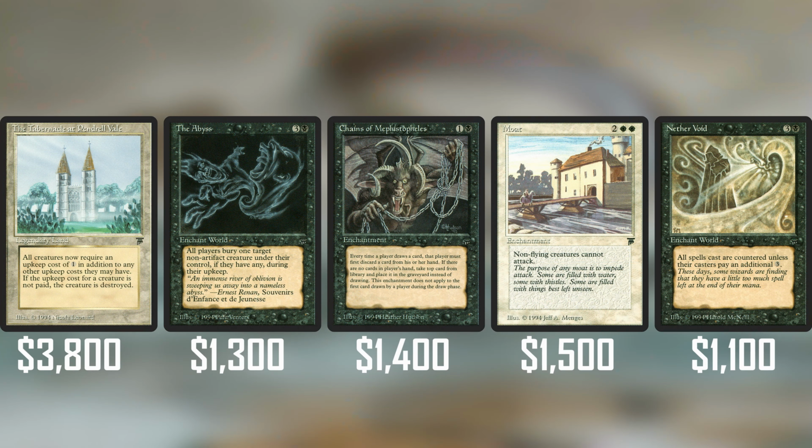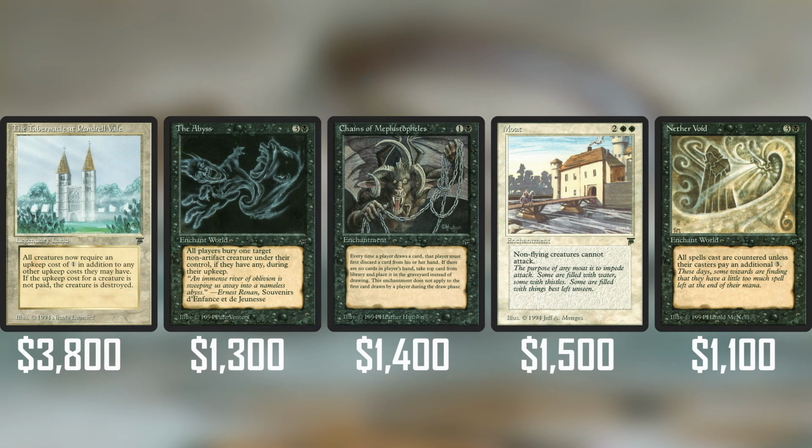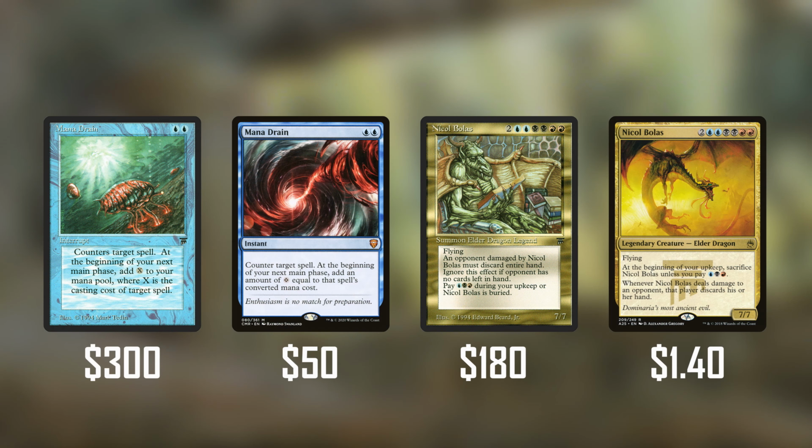And another old set to consider is Legends, because again, you have a land that is the most expensive card in your whole set. And I'm gonna tell you, I had an opportunity back in 2017 to buy a Tabernacle for about $1,200. I did not, because at the time I didn't believe it would be almost $4,000 in 5 years. Looking at the growth of the game up to 2017, it didn't look like it. I don't think anybody really predicted what happened at the beginning of 2021 would happen. But you have 5 separate cards here that are over $1,000. This set is just filled with value, and the premium is even crazier with this one.